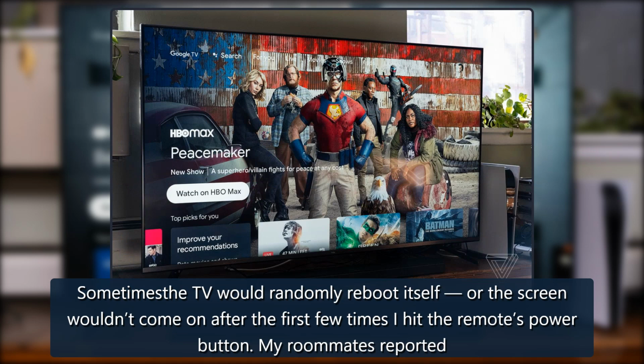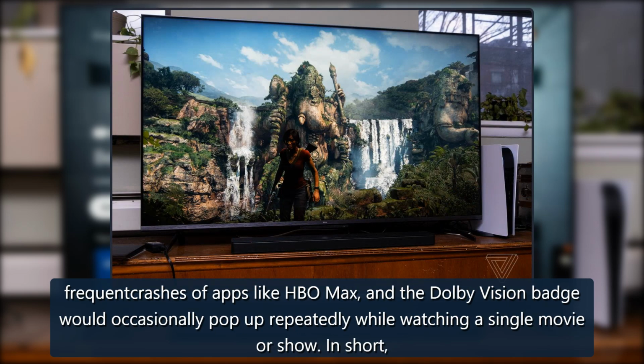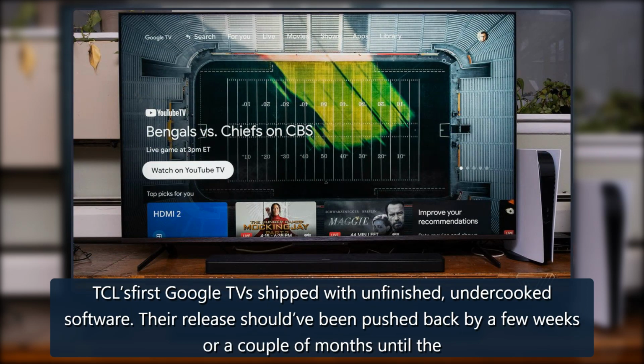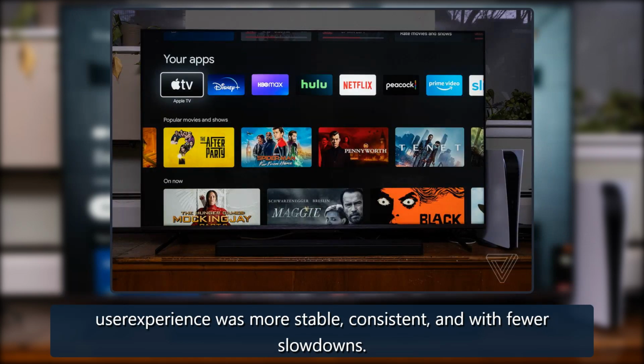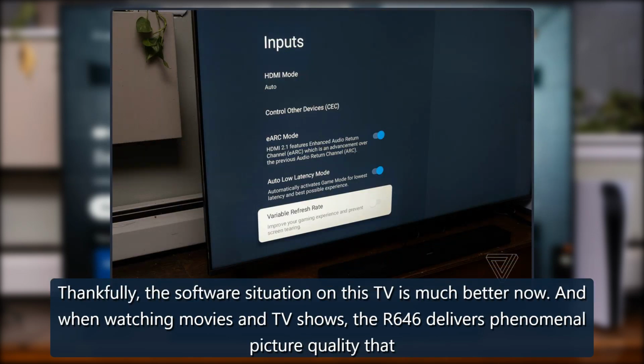My roommates reported frequent crashes of apps like HBO Max, and the Dolby Vision badge would occasionally pop up repeatedly while watching a single movie or show. In short, TCL's first Google TVs shipped with unfinished, undercooked software. Their release should have been pushed back by a few weeks or a couple of months until the user experience was more stable, consistent, and with fewer slowdowns. Thankfully, the software situation on this TV is much better now.